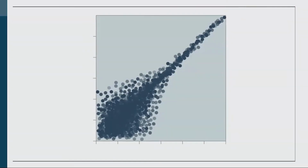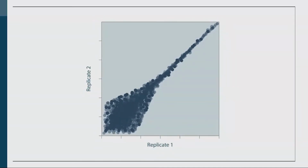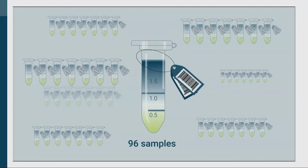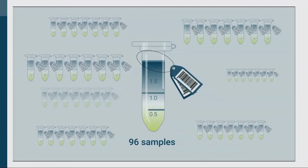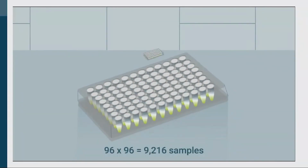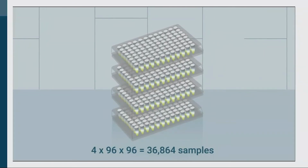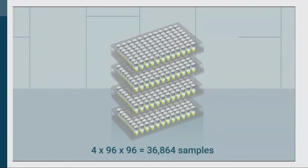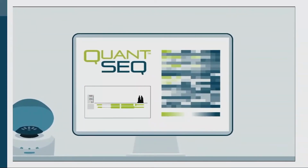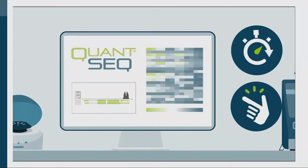The protocol also reduces the technical variation between samples because they are all treated the same way at the same time. Each pool of up to 96 samples can be additionally labeled with unique dual indices, which allows multiplexing of several pools. With up to 384 UDIs, this enables simultaneous analysis of up to 36,864 samples. As with QuantSeq, QuantSeq-Pool also allows fast and easy data analysis by straightforward read counting.